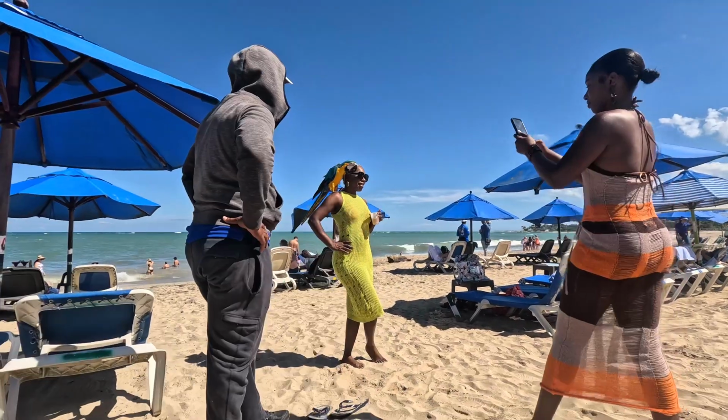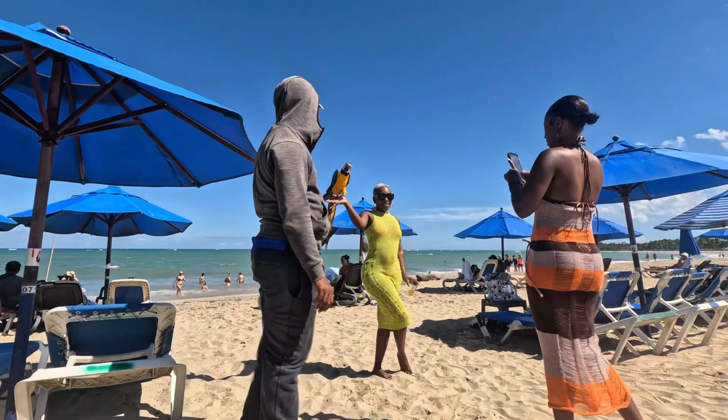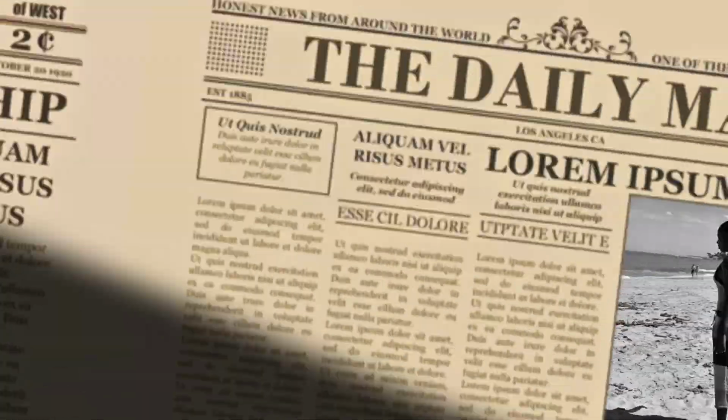And it was actually a really well-behaved parrot. I actually love animals. I would take this parrot home with me if I could. My mom and I both took pictures with the parrot. We were the only people willing to take pictures with the parrot.